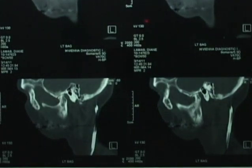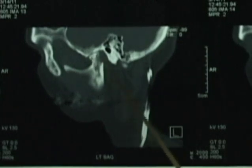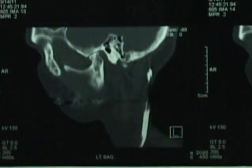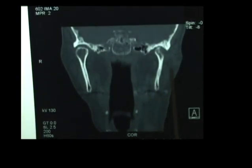These are two views of the right TM joint in the wide open position. You notice the lack of superior joint space right there. Notice the hollowing out of the posterior surface of the right condyle. Whenever you see something like that, suspect a space-occupying lesion applying pressure to the back of the condyle. This is a coronal view of the left and right condyles. You can see that the left condyle is eroded on the lateral surface here.